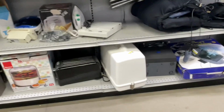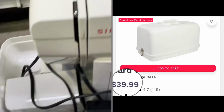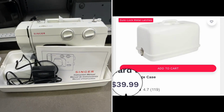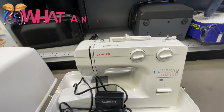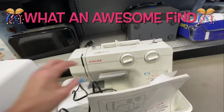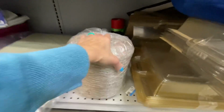In all these thrift stores, you have to look high and low to find the good stuff, and here is a good stuff right here. This was $56.59, and it is a Singer sewing machine. The case alone, as you can see here, is $39.99. I didn't get the model number on this Singer to be able to look up the brand new price on it, but I'm sure it was well over $100, at least $140. That's going to make a great sewing machine for somebody.